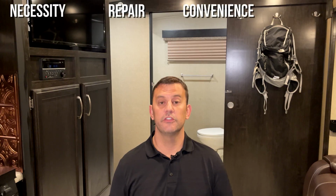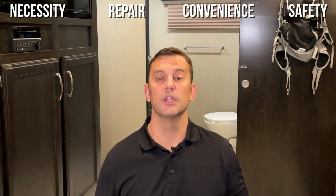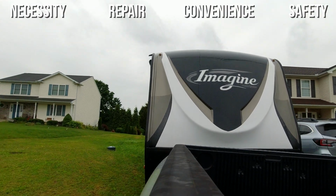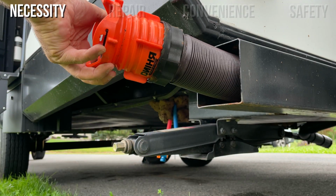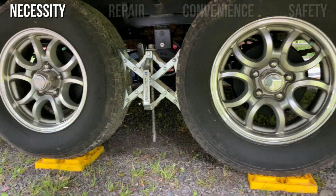So I came up with 4 categories: necessity, repair, convenience, and safety. And my thought is that each of these items should fit into at least one or more of these categories. These are the items you want to have on board before you go out on your trip. The first category is necessity items. These are the items that you're going to need to use and operate your RV while you're on the road, but they don't necessarily come with the purchase of an RV.